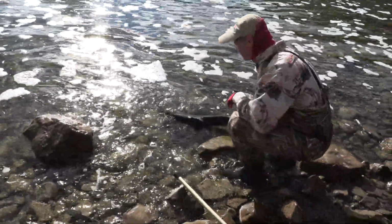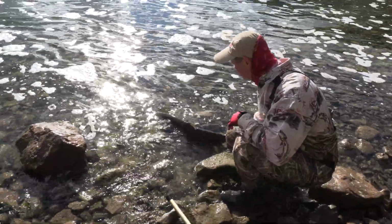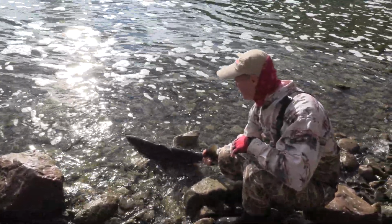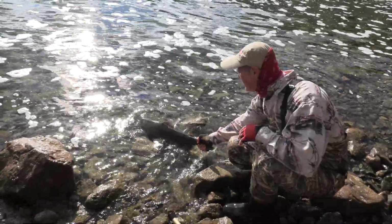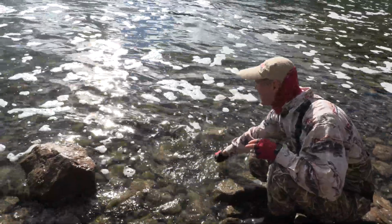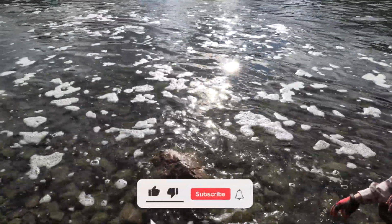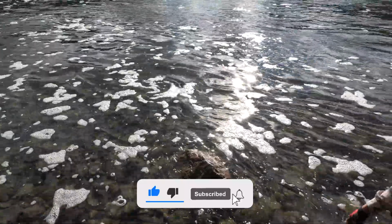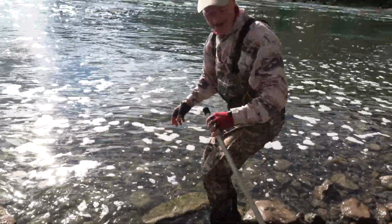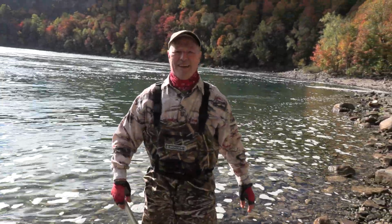Oh, look at this fish, folks. Just wants to go, eh? Love the colors on them. Hey, even though they're not the spring salmon, they're just a beautiful, beautiful fish. All right. Ready? Look at that nice little release. Isn't that nice? Oh, I absolutely love it, folks. What a start to my day right there.